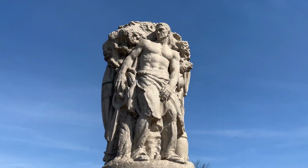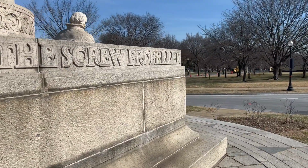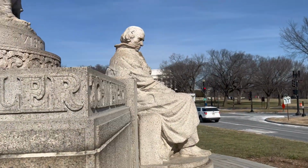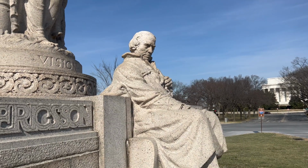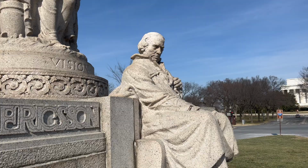Now, something I didn't find out until recently when I was in Stockholm, John Ericsson had a young assistant who worked with him for a little bit of time here in the United States by the name of Alfred Nobel. Alfred Nobel of Nobel Prize fame was once an aide to John Ericsson. Small world.